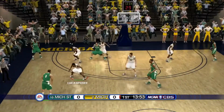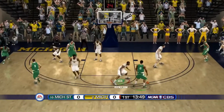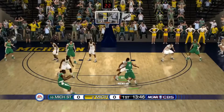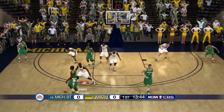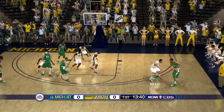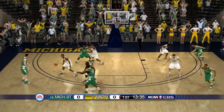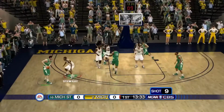Here's number 3 with the ball, passing at the top of the key to number 15, guarded by Derek Benton, the freshman. Here's a pass to Draymond Green. A good offensive possession, swinging the ball here to start. Green passing it over. Shot clock is at 10.